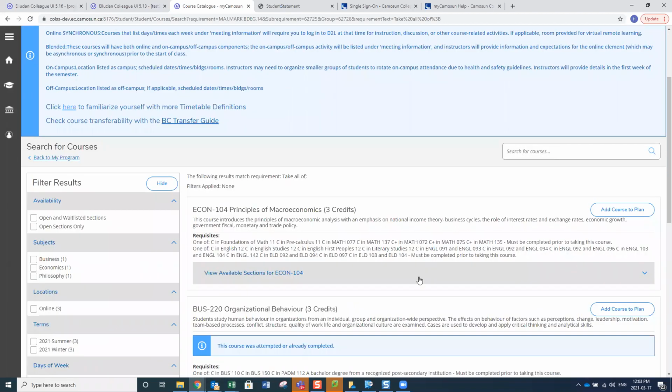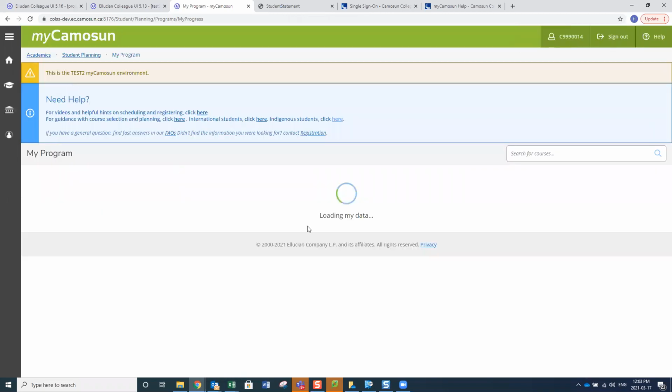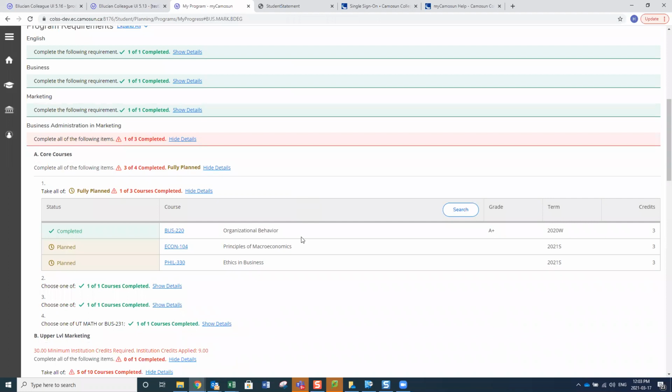Okay, so that's as far as planning goes. It's that easy. Now we're going to take a look back in my program and see what that change looks like in the system. So here we go. We'll scroll down and we can see here the courses that previously said not started now say planned. So these courses are planned in my program, which means we can now go over and do the next step of the registration process, which is scheduling.